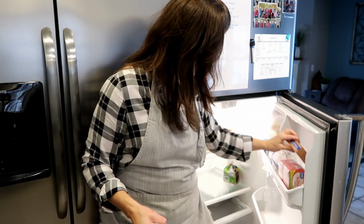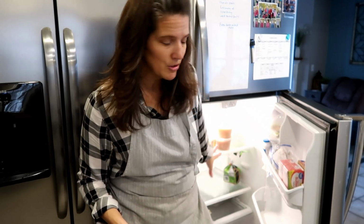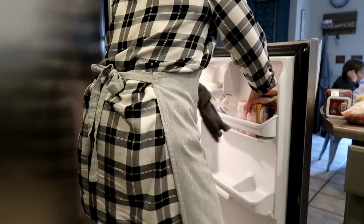I have to use up this butter, and I got more coming. So this is kind of very empty because we're gonna be going shopping. So I'm just kind of gonna wipe everything off.